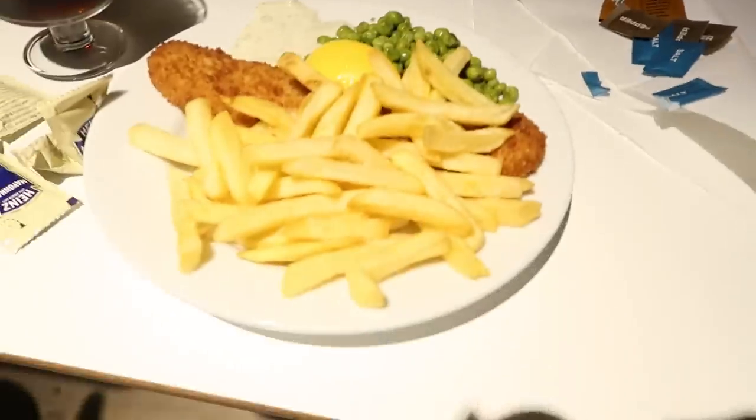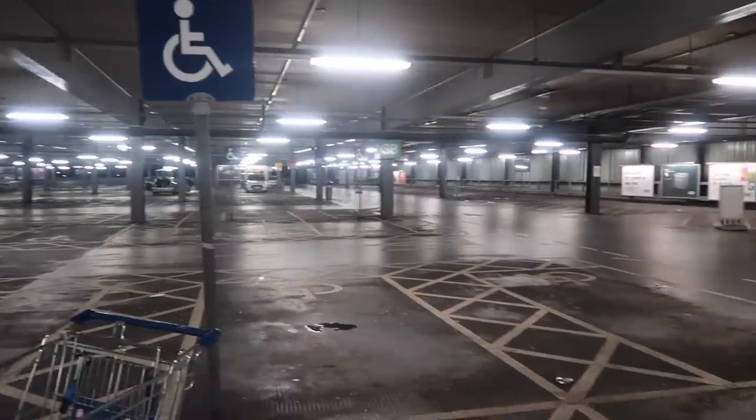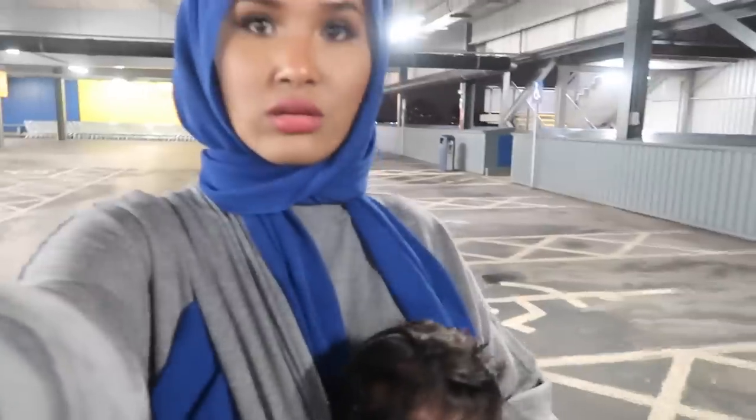Yum, yum, yum. Yumders. That's lime and coconut. Have you ever seen IKEA car park this empty? Have you ever? We're literally the last ones to get out.